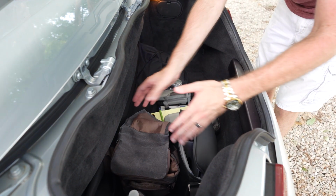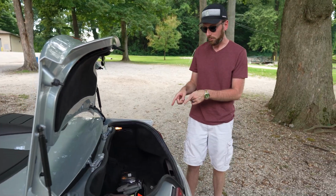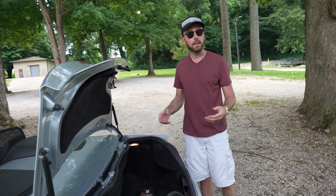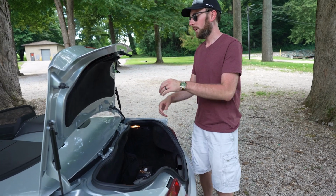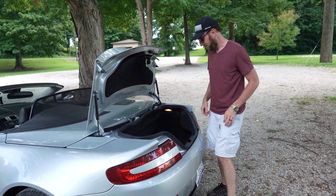It's deep. You can see we have a lot of our camera equipment sitting in here at the moment. That's actually impressive. Throw a couple little duffel bags in there and go somewhere for a couple of days. Very easy to do. And in case you get locked in the trunk, you got a little pull tab, although it would be a tight fit.